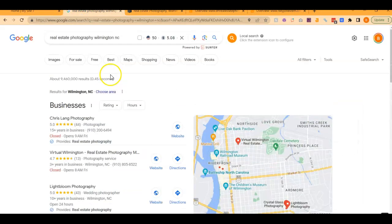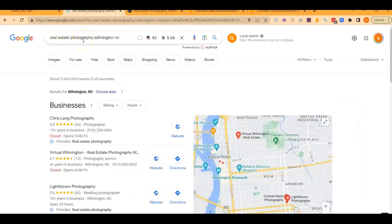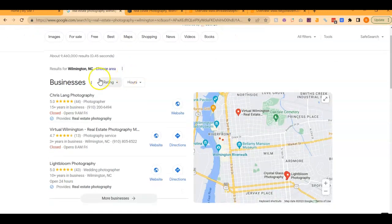Now, if we did an actual Google search for real estate photography Wilmington, I'm doing Wilmington because it's a little bit easier to talk about than Leland, so I'm just doing Wilmington. This is the Google Map Pack, and the top three listed here are the ones that receive a lot of the work because they're super easy to find and they're listed right away. If you don't have a Google business profile, I suggest you make one. It's okay if you use your home address, but if you have a location, great, but I'm assuming you probably don't. That's okay. You do want to have one of these profiles though.